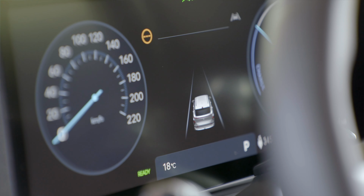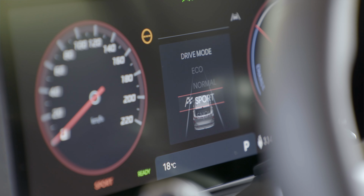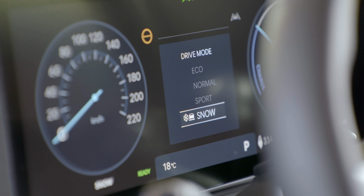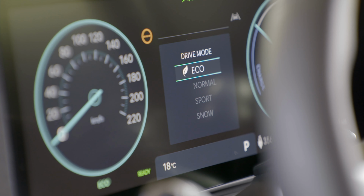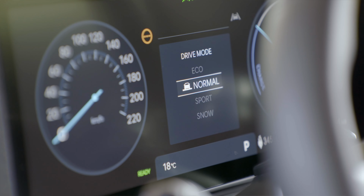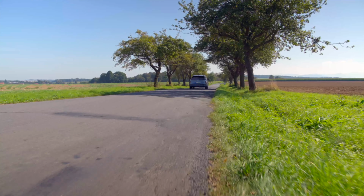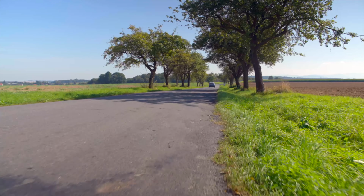So if you click that to the right, you can go into sport mode, you can click into snow mode, which gives you extra grip, or you can go into eco mode, which I use most of the time, or normal mode. Normal mode just sets it up normal for driving. But I'll keep it in the eco mode because it's going to give me maximum bang for your buck when it comes to the distance and the range on this car.